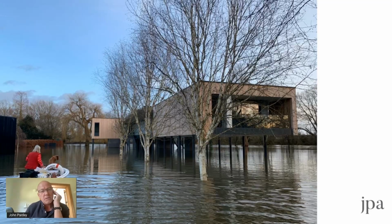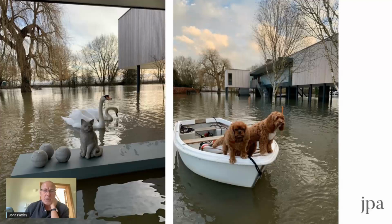We try to make the house as zero maintenance as possible. The timber will look after itself. It will probably need recoating in 10 years. Apart from that, everything's pretty good. The whole thing is on board, ground source heat pump. It's underfloor heated. The roof is covered in PV, so they're off-grid.